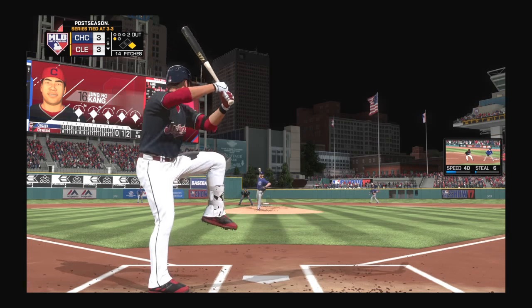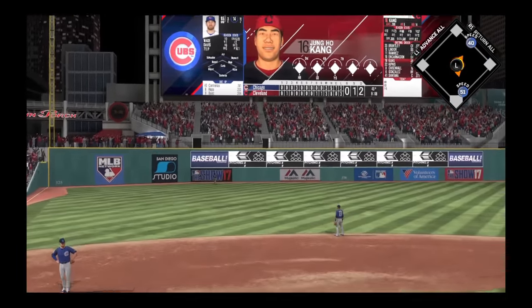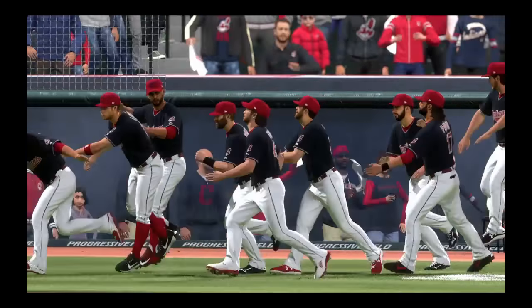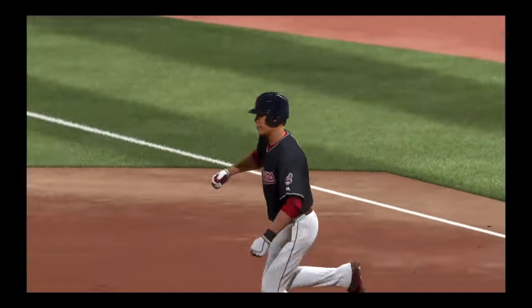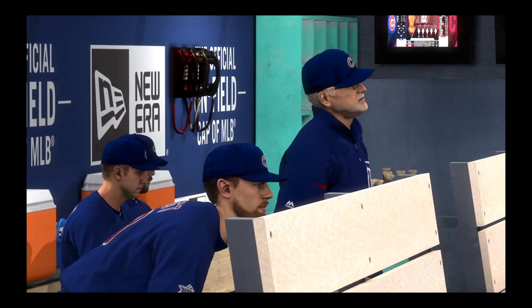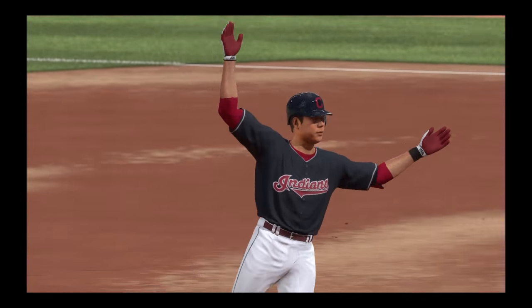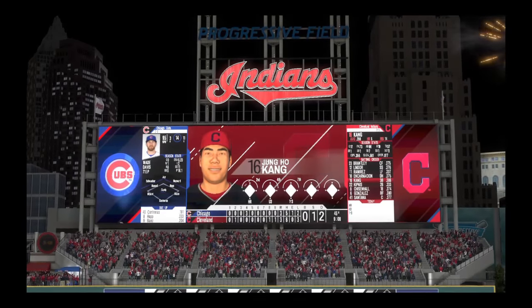A drive to left. Get out of here. Two-run shot to straightaway left, and none bigger than that one as this ball game is over.